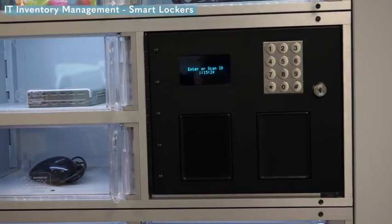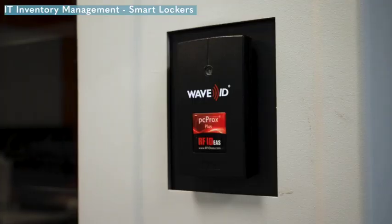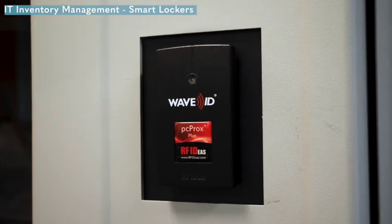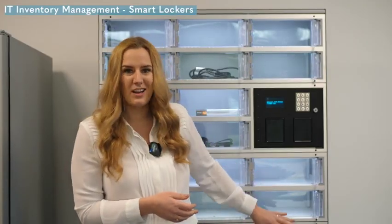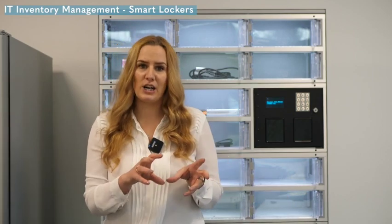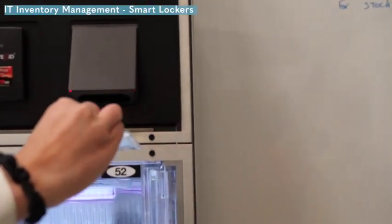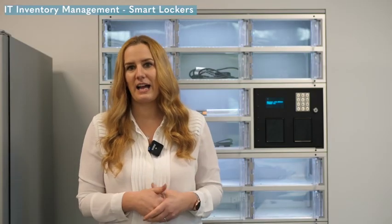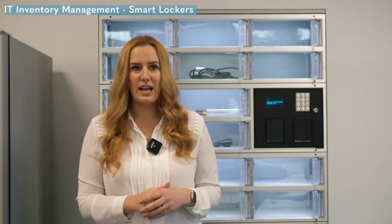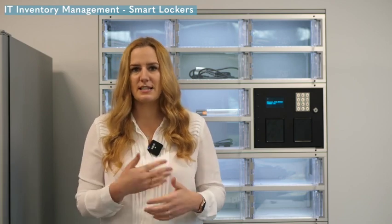The same can be used for new starter kits, except you can do that as more of an order pickup. So for example, I'm a new starter joining the company. I could have my IT equipment, my phone, everything preloaded in a locker for me, and I get emailed a barcode. I would then come scan that barcode and the door would pop open. I then take that equipment and the IT department know that I have had access to my items. In there you can put the new user badge and things like that as well, so it just streamlines that onboarding process.